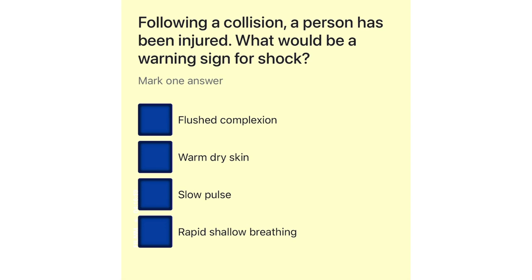Following a collision, a person has been injured. What would be a warning sign for shock? Flushed complexion. Warm dry skin. Slow pulse. Rapid shallow breathing.